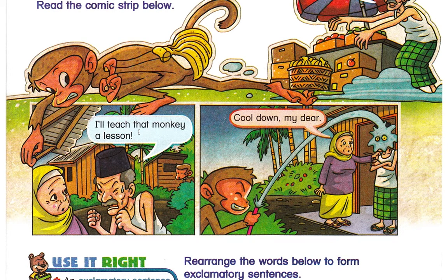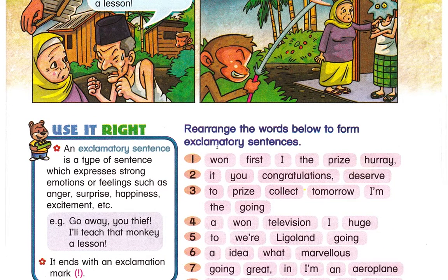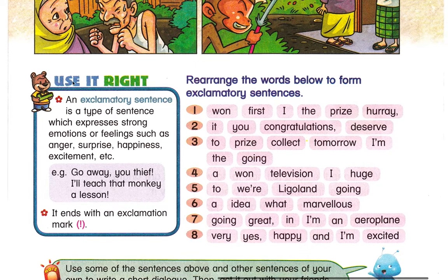I'll teach that monkey a lesson. 我要给那个猴子一个教训。Cool down, my dear. Cool down, my dear. Okay? And then this monkey is spraying water, okay, onto this old man. It's a very rude monkey, okay? 这个 monkey 把水去淋这个老先生啊，一个很不好的 monkey. So we look at the use of it right, okay?